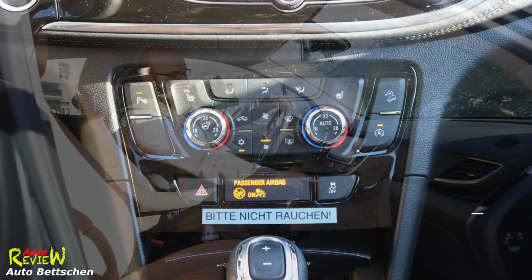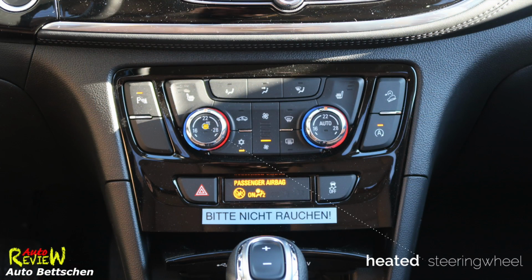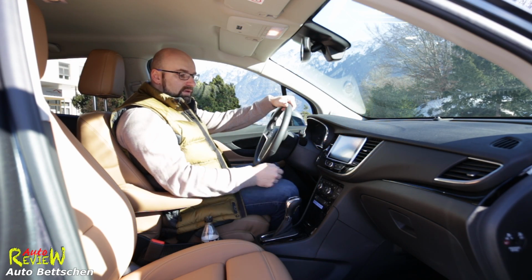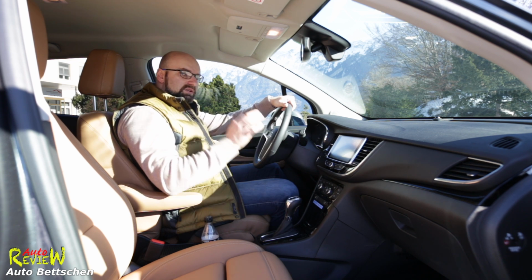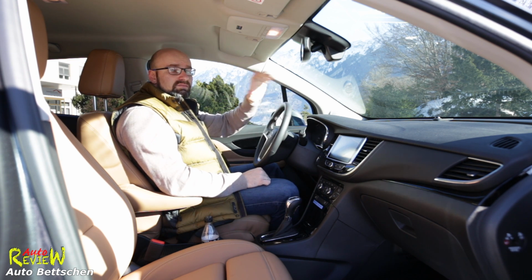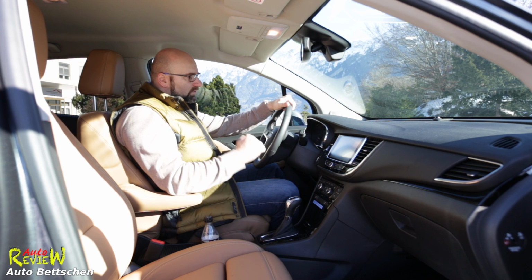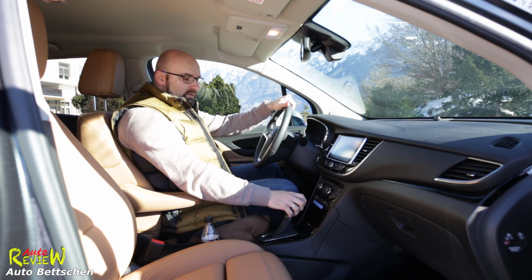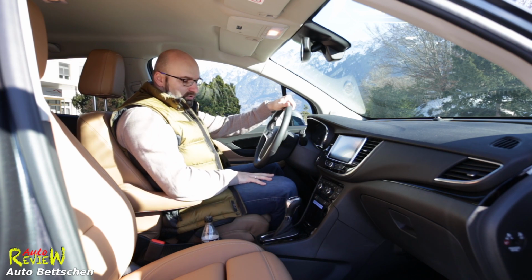On the bottom we have a button for the parking sensors, as well as the air conditioning with the heated seats for driver and passenger. In this model, in the 4x4 version, we have a hill descent control, which works very good. I tried it yesterday when I was driving down the mountain. It was full of snow. It works perfect. The start-stop automatic we can turn on and off, as well as the traction control.